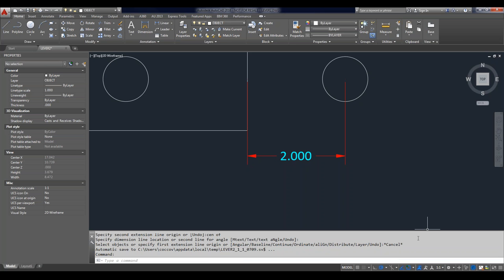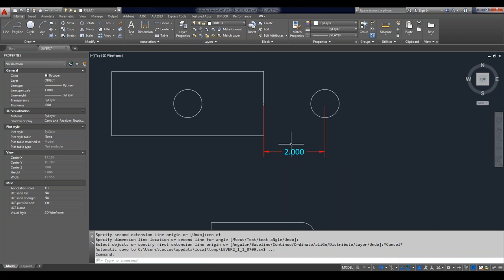Any other? Awesome. Thanks, Volker, for showing that for us. Let me just scan through the questions. I have one. She wants to know if you could show how to create a paper space layout and give it a scale.